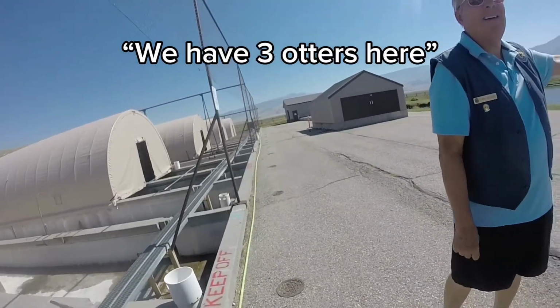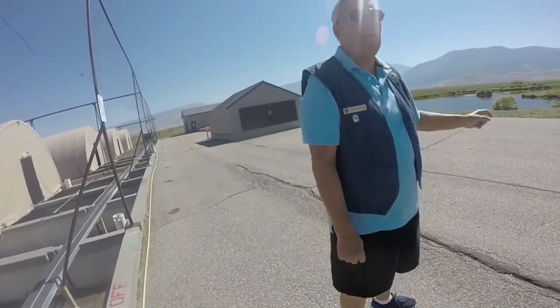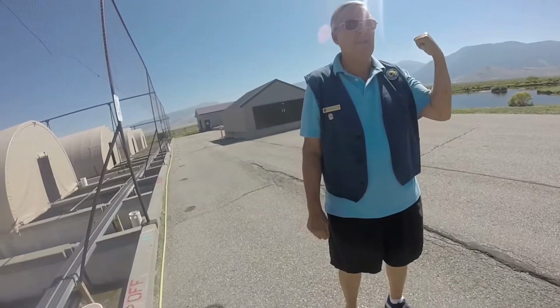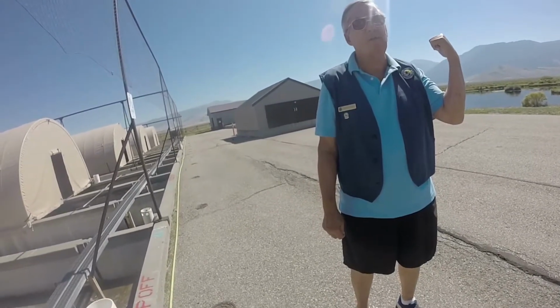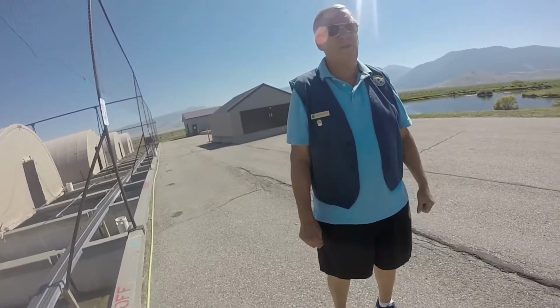3 otters here. Oh, there you go. They eat a lot of fish too. Yes, they come in from the culvert from Flat Creek. But once they start the August, September, October thing at Flat Creek, they're not allowed to come in here because of an ordinance. Gotcha.